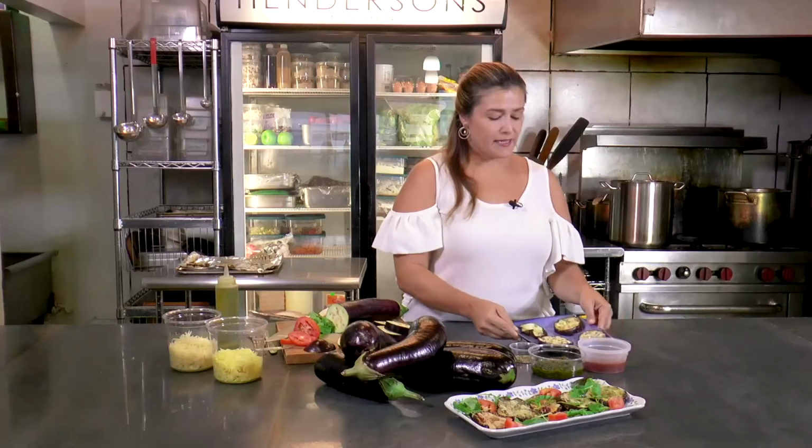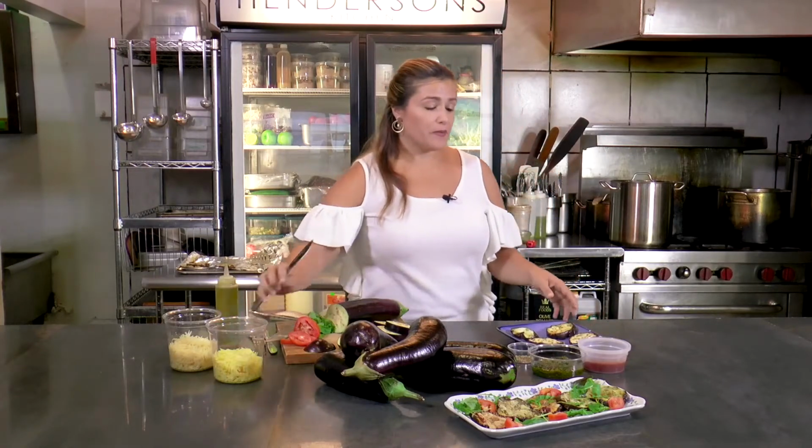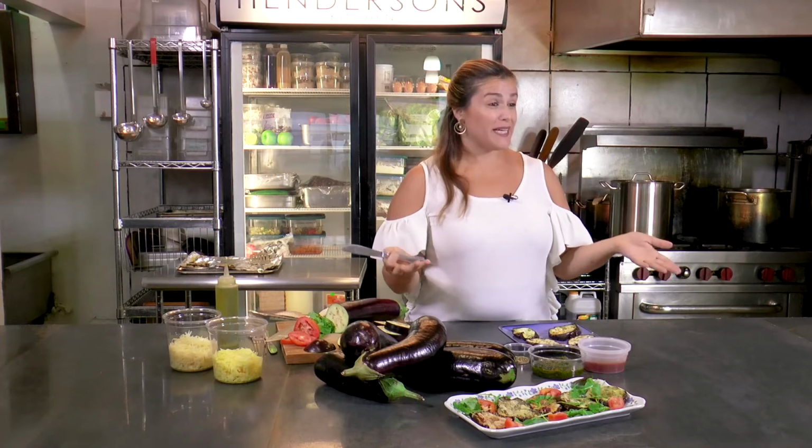Once you get it pre-cooked like this, if you're doing pizza, it's a really great alternative, and it's healthy if you're looking to watch your weight over Christmas, not to put on those extra pounds. This is a really nice healthy dish that you can make.